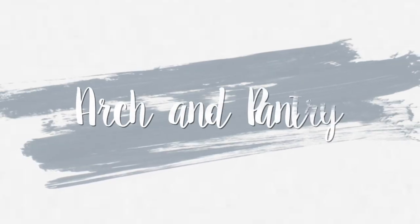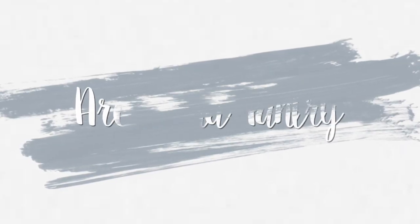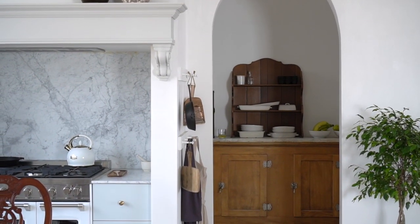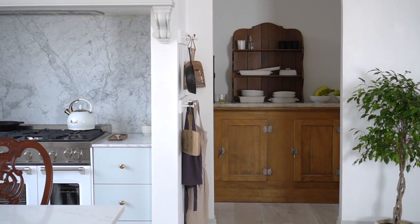Backing up a bit, you can see this arched doorway we added leading into the large pantry. And we haven't gotten to the pantry space just yet, but we have some fun plans for it. This room just felt a little too boxy until we added the arch. It made such a huge difference.